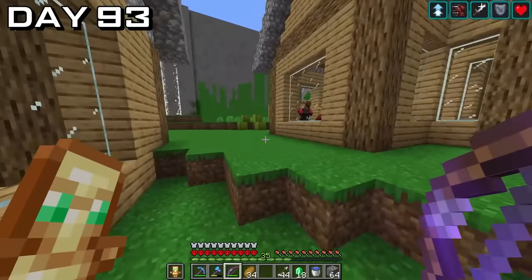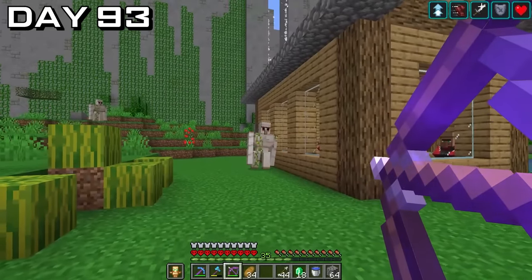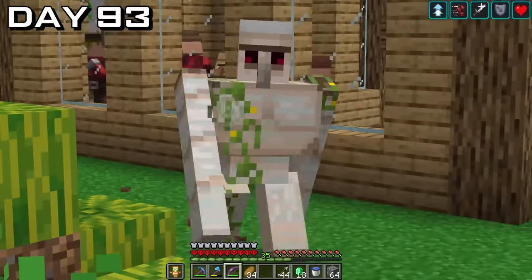I'll buy some Wither of Deaths, though. And who should we try this on? Is there an Iron Golem around? I'm sorry, guys, but I'm going to have to give you Withering 3. You're my test subject. It didn't work. He's just mad at me.